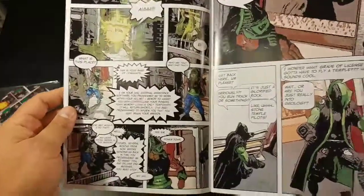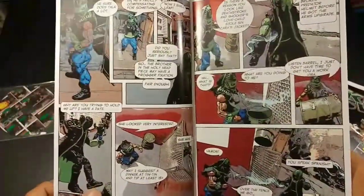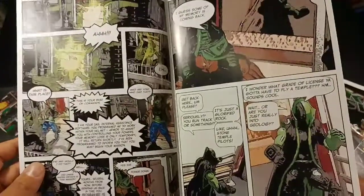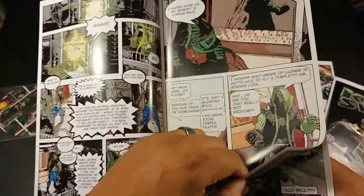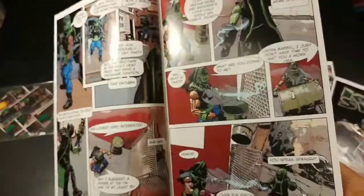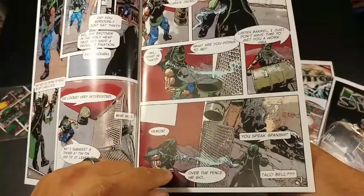So there's a few panels from the first. So they meet, if I remember correctly, I think Switch comes back in time, or they both come back in time, something like that, and then they meet up and a bunch of funny stuff happens. There's a lot of cool jokes in here.